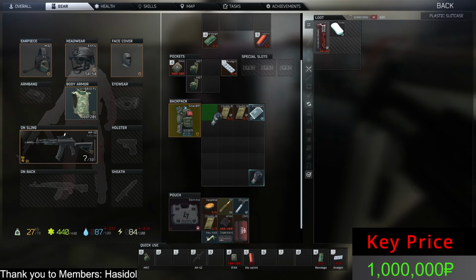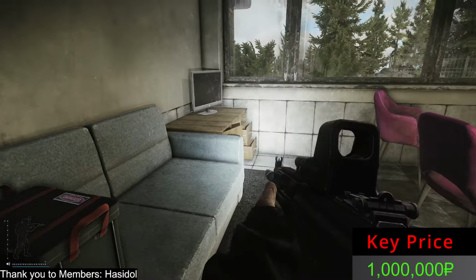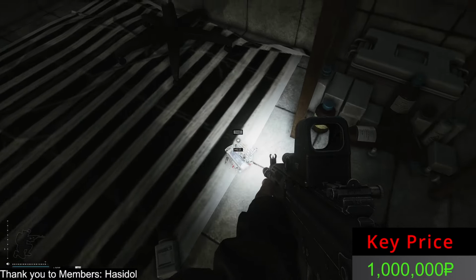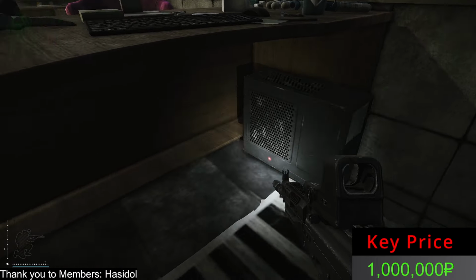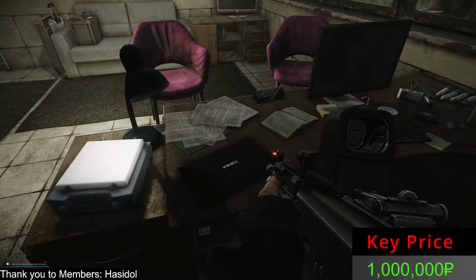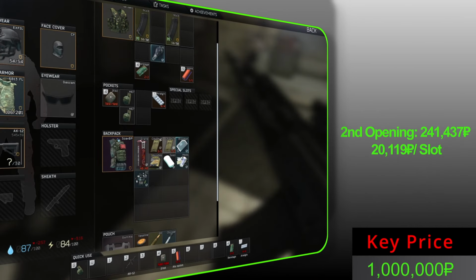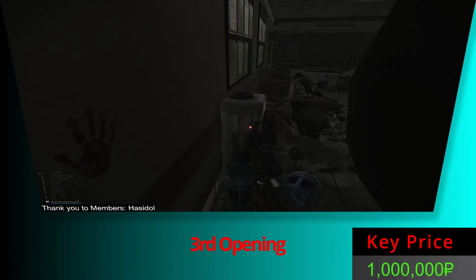Someone is coming, sadly. Let me finish my loot, please, first, kind sir. Meds. Nothing else, and the PC. Come on. Some electric items. This is all from the second opening. Yep. All these plus this and the ophthalmoscope. Not bad.